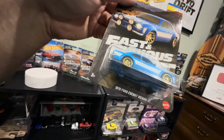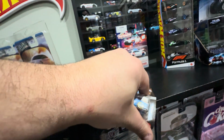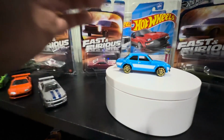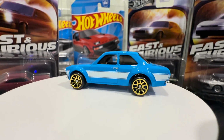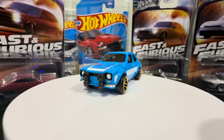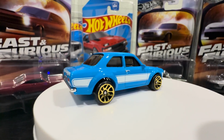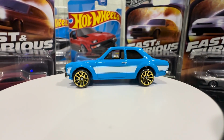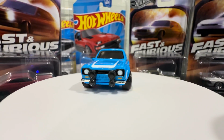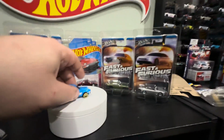Car number 4 of 5 is Brian O'Connor's 70 Ford Escort RS 1600. Set that thing up on the turntable. And once again, this one's probably going to be the peg warmer of the set. Kind of crazy. I believe they actually had this one in another set pretty recently. So kind of surprised to see them throw in the Brian O'Connor set. I feel like they could have thrown any other car from the franchise in that set. But there you have it right here. Ford Escort. It's actually a pretty nice car. Not a fan of the wheels, but looks pretty good.